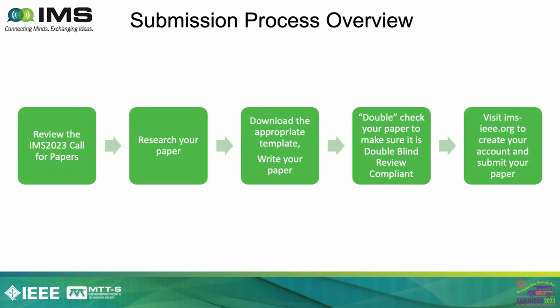Well, I'm assuming that all of you are working hard on doing your research for your IMS paper. I assume you have already seen the IMS 2023 call for papers, and otherwise go to the website to look it up. Then when you feel ready to start writing your paper, first download the appropriate template. And we are looking for 3 to 4 page papers. In other words, one of the questions was, how final does the paper have to be? And there I would say, focus on having 3 to 4 pages.